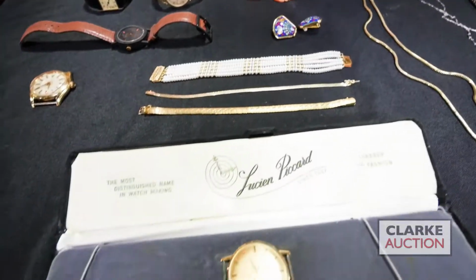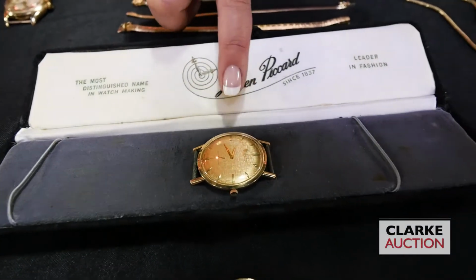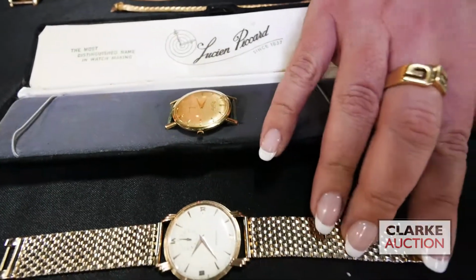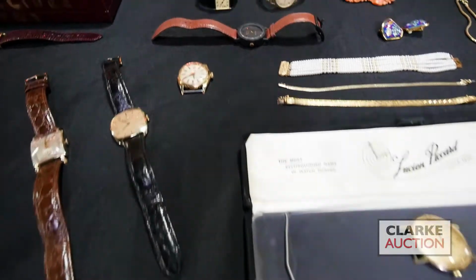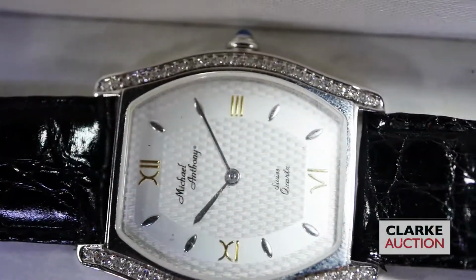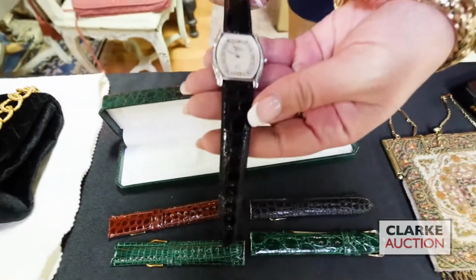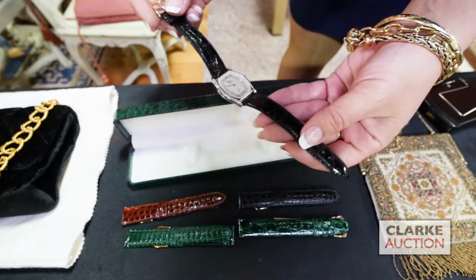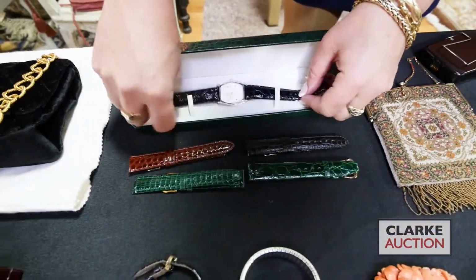Here we have 2 men's watches, so we have the Lucien Picard 18 karat gold and the Longines 14 karat gold on a Kisselstein watch band. Moving on to this watch here, so this is a Michael Anthony 14 karat gold watch with the diamonds and a guilloche enamel face. If we can just get this out here, it's really a handsome watch, and it does come with multiple watch bands, so that is also a nice feature.